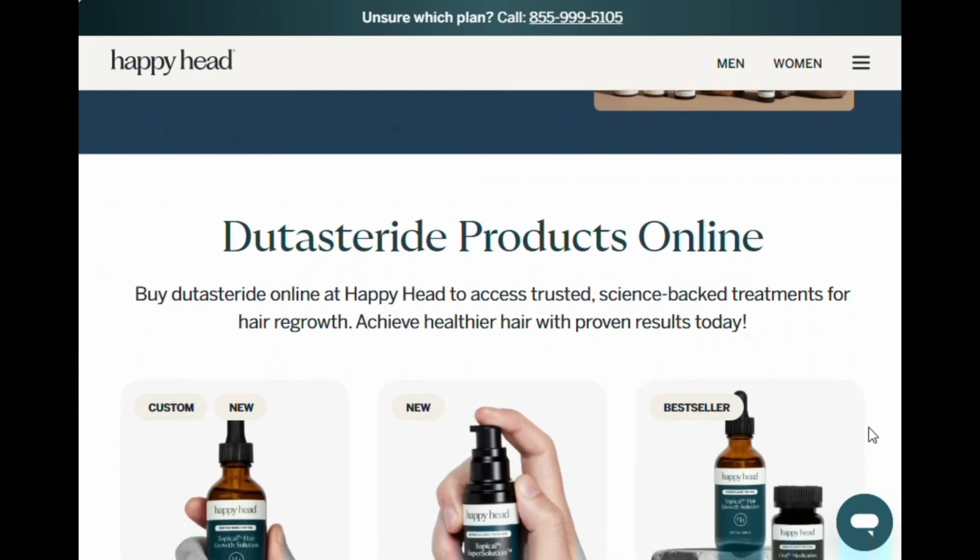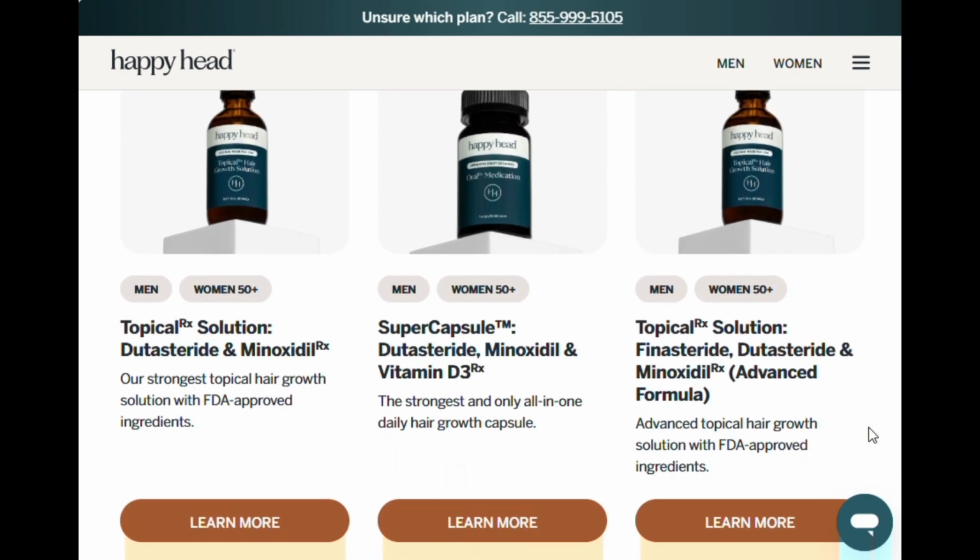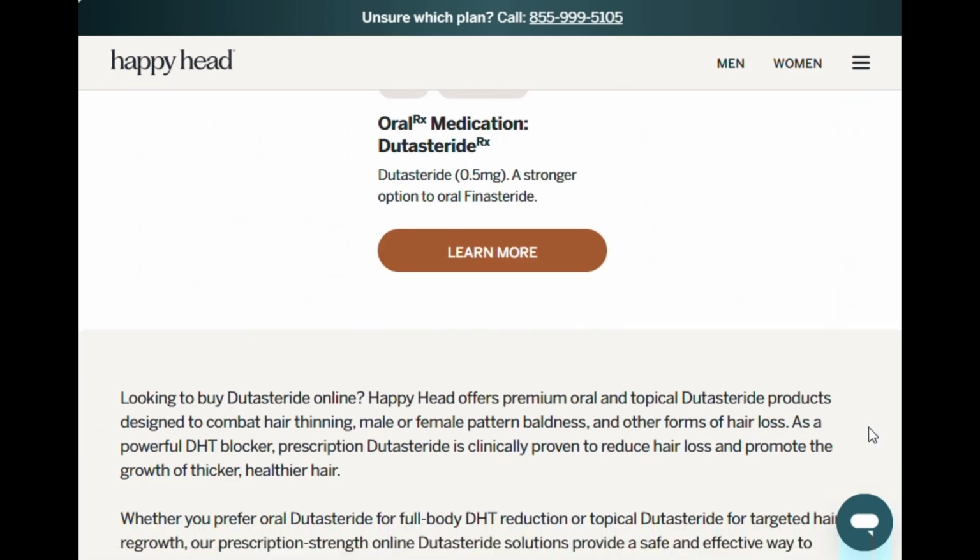I've also noticed a little bit of scalp irritation from the topical version of Minoxidil and Dutasteride. I've noticed some redness and some itchiness and dryness on the scalp when I do use the topical, but it's not to the point where it's severe or anything like that. It's just very moderate. The good thing is that with Happy Head, you can adjust or switch to advanced formulas, different base, or a custom Dutasteride and Minoxidil ratio with or without retinoic acid.